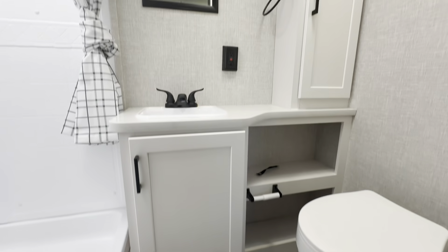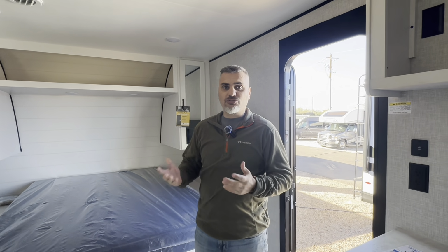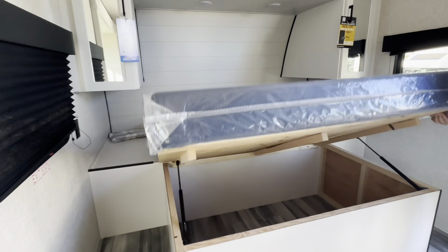Very roomy shower and a sink in the bathroom as well. This unit is also equipped with the optional 15,000 BTU AC. This unit also has the solar package, which gives you 200 watts of solar on the roof, but it's wired for 500, so if you want to add more, you can just plug it in. As you can see, it's got a full walk-around bed with decent storage underneath.